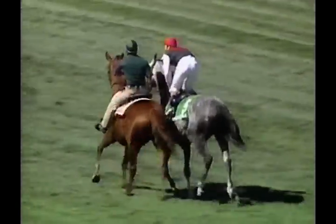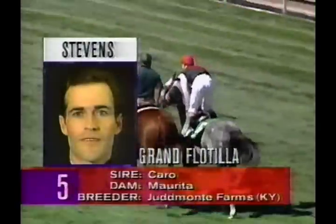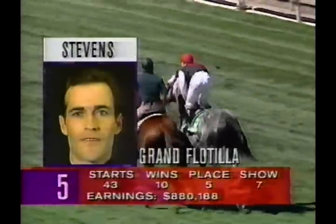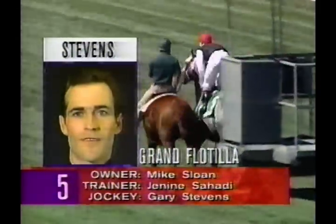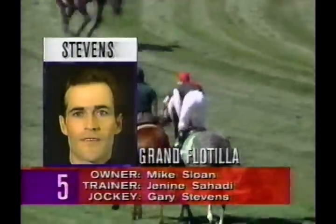Grand Flotilla, the 5-horse, Janine Sahadi sends this one out for Mike Sloan, the 7-year-old, bred by Juddmonte Farm in Kentucky, won the Grade 1 Hollywood Turf Cup, was then also the Grade 2 Sunset, 4th in the Del Mar Invitational. Came over from France early this year. Gary Stevens won the Oak Tree in 1998. He is the jockey today. We scratched both the 1 Run Softly and the 6 Nevers. 5 going to the post, $180,000 for first place today, Dave.